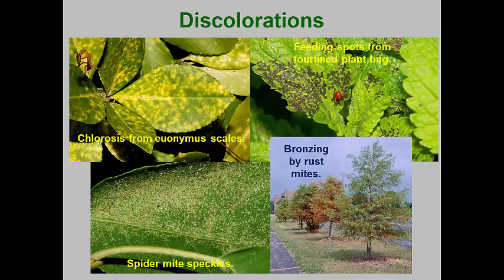Mites extract the contents of individual cells, which results in tiny yellow speckles. When mites feed on a lot of cells of a leaf or needle, the dead cells turn brown, and this gives the plant an overall bronze look.